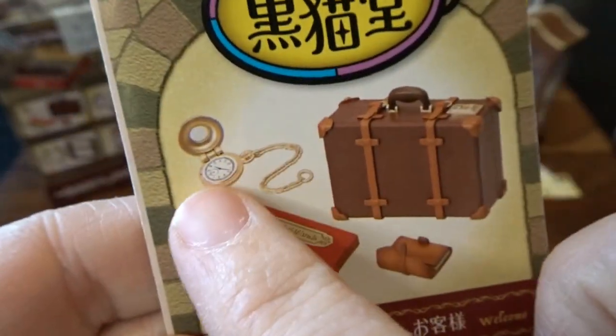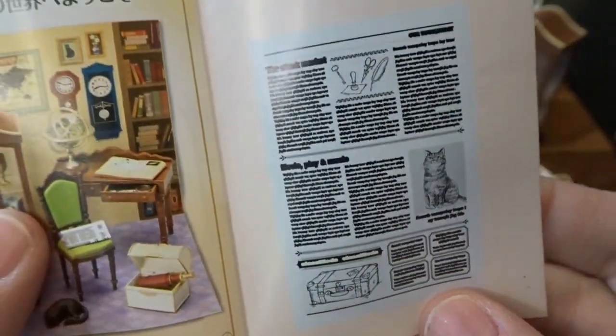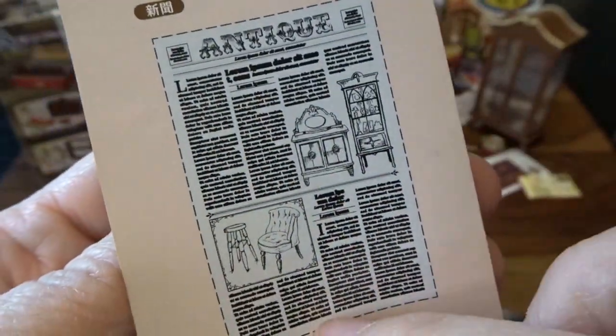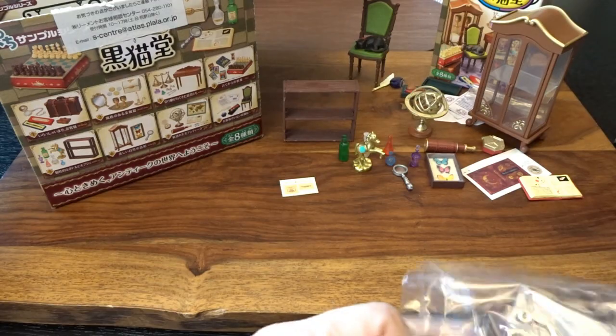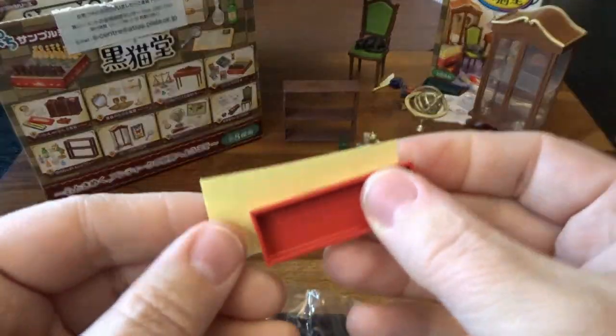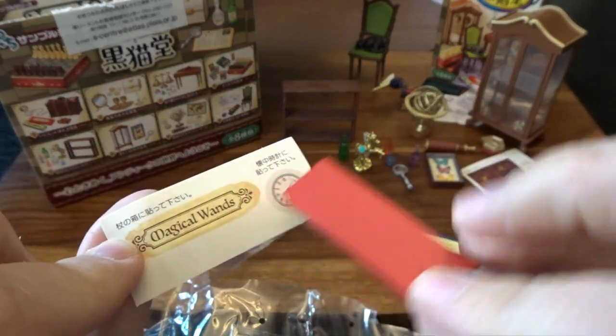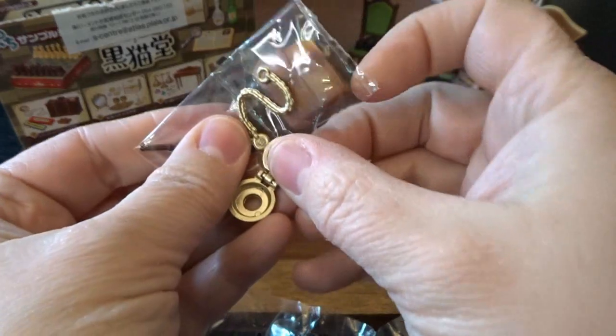Okay, with this one we have our suitcase, and it looks like, oh, it says a magical wand. That's fun, and a clock there, and it looks like some sort of a pocketbook. Here we have, looks like a little newspaper or something. Oh, an advertisement for the antique shop. That's really cute. We'll definitely have to cut all those out. Here's the little wand storage box. Here we have this and a sticker to add to the top, as well as to add to our little pocket watch.